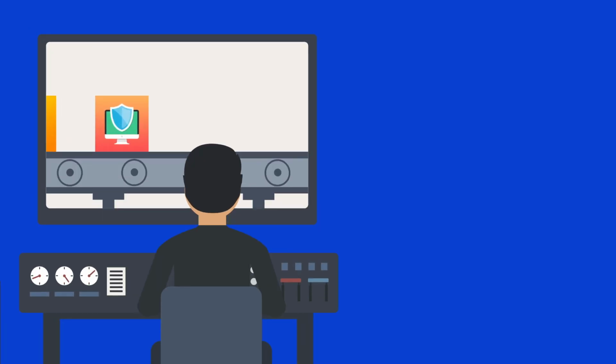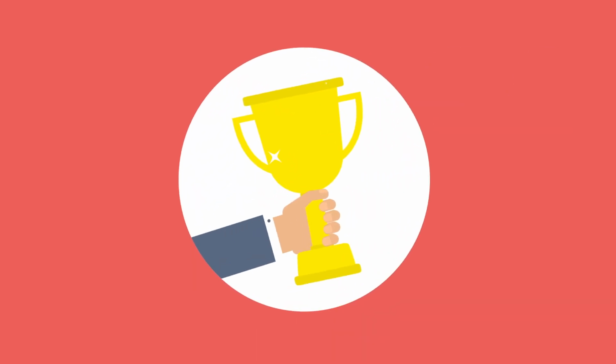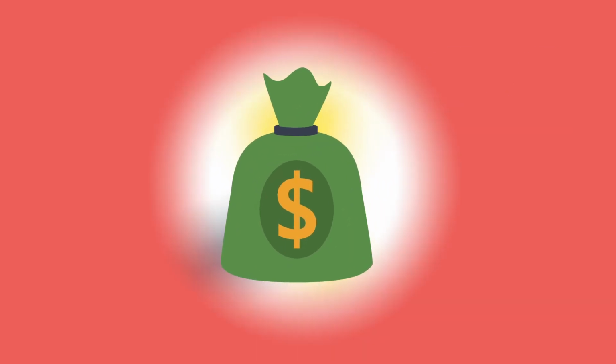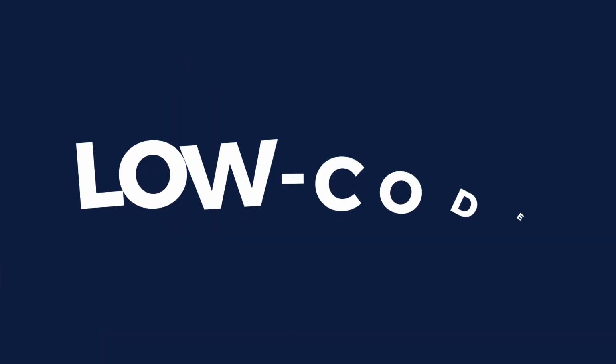When we talk about building custom applications, we need to rethink the process involved. Yes, traditional application development can get you there, but at what cost? Organizations are seeking to reduce delivery time, improve resource utilization, and increase productivity by implementing new technologies. And a technology that ticks all these boxes is low-code.